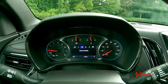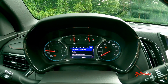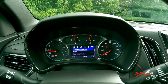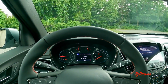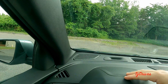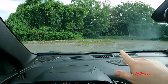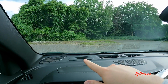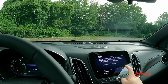If we scroll over, we could see what's going on with your audio, navigation, phone, and we also have a couple of settings that you can go through as well. So, pretty nice little screen there in the center of the gauge cluster. Now up here we have a nice soft to the touch dash, and then we also have a couple of speakers up there as well as your little alert system. So that's a couple of LED lights that'll kind of project on the windshield for your front collision warning.